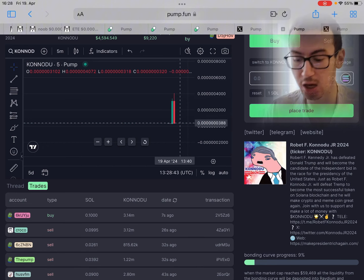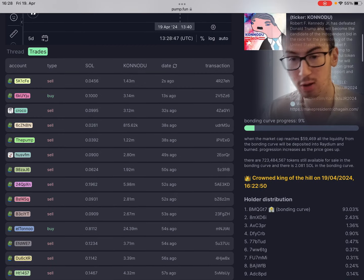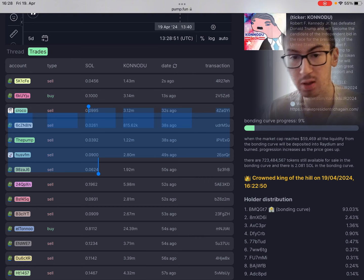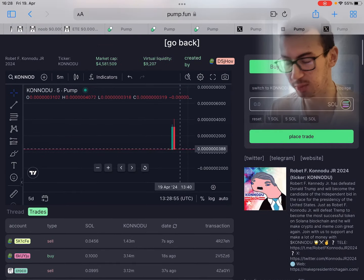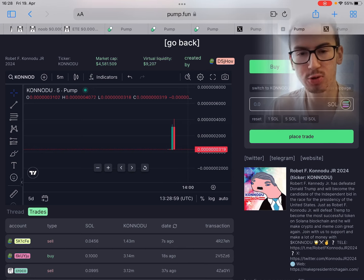You would be selling right now at $40 market cap. As you can see, people are now selling $1 worth. You can see $1 worth. People are selling $1 worth because their money is now worth nothing. Now the coin dumped from 50K to 5K at the moment. So you can see this was a rug pull actually.